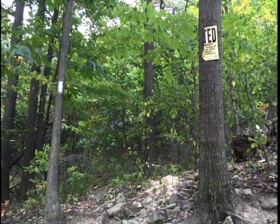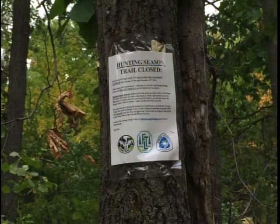Now, the Finger Lakes Trail, a lot of it goes through state forest and state parks, but most of it goes on private land, and so it's up to the landowner's permission for the trail to pass through there. So we really have to respect the needs of the landowner and the requirements. And one of those requirements is that some sections of the trail are closed during hunting season.